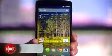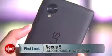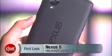Stylish, and yes, once again very affordable, Google's flagship phone of the season is finally here. Hello everybody, I'm Lynn Law from CNET, and today we're going to check out the unlocked Nexus 5.